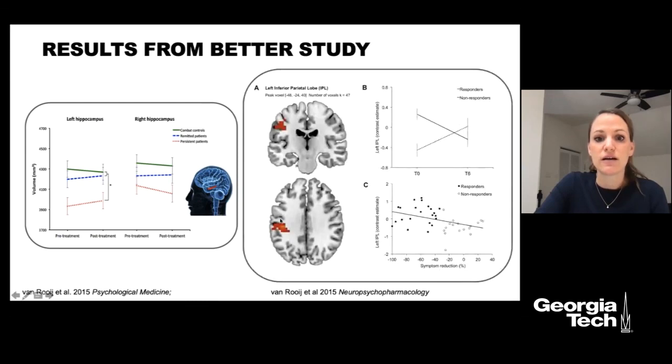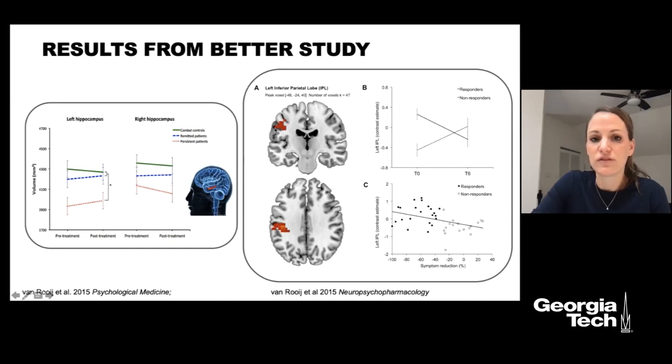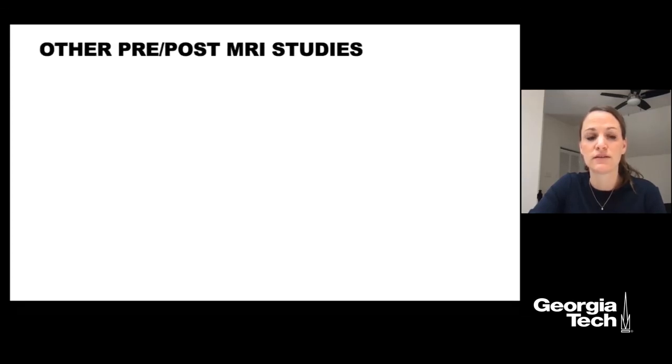Finally, this is an unbiased whole brain analysis using a task focused on processing of contextual information, and we observed a region that we did not so much expect, the left inferior parietal lobe, to predict symptom reduction, and the left IPL is involved in working memory updating. So if you are better able to update your working memory when processing contextual information, this may help to integrate novel information and benefit from treatment, is what we hypothesized.